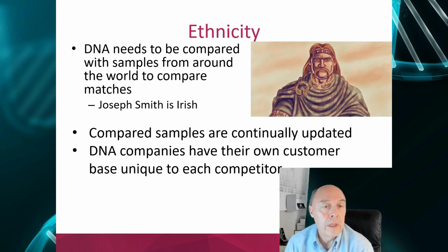As mentioned earlier, DNA only has value when compared, and that comparison is even better when compared to samples from around the world. Pictured on this slide is Niall of the Nine Hostages, an Irish king who died around 405 AD. I know genetically he is an ancestor of Joseph Smith, a direct ancestor.